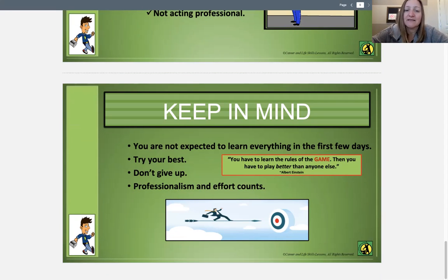Keep in mind, you are not expected to learn everything in the first few days. Try your best, don't give up. Professionalism and effort counts. So you definitely want to just make sure that you're trying your best. And I know that you guys all try your best and try to stay professional and some of the other suggestions that were given in these slides, and I think you'll be okay.